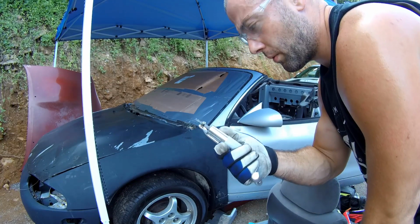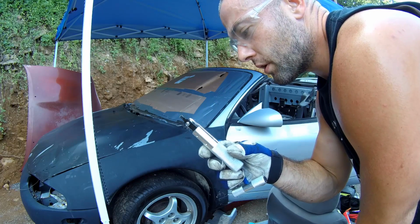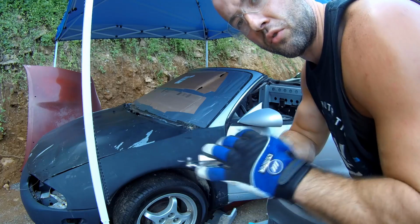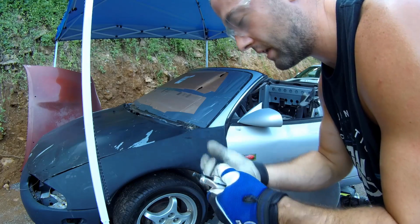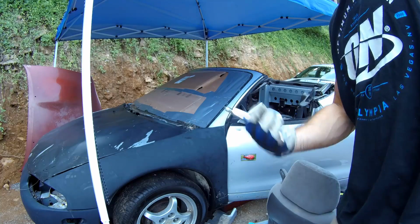Note to self, should have went with the piano wire thing. Look at that. We're going back to Harbor Freight tomorrow, and I'm returning that piece of crap. It bends when you're pulling it through there. I mean, this is supposed to be for leverage, but that just can't hold up to the leverage. It twisted it and it snapped off. So we're going to take this back and get the other tool.